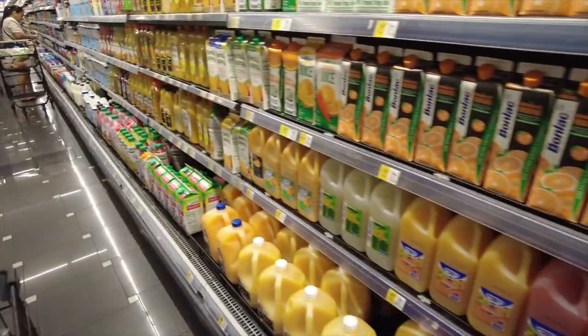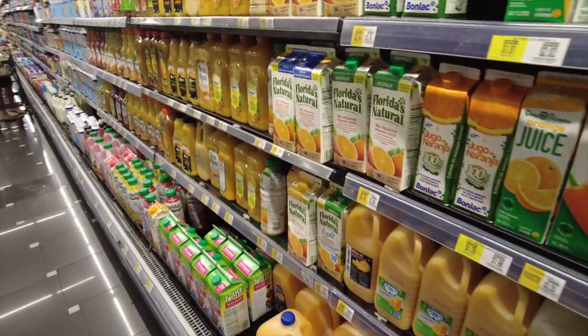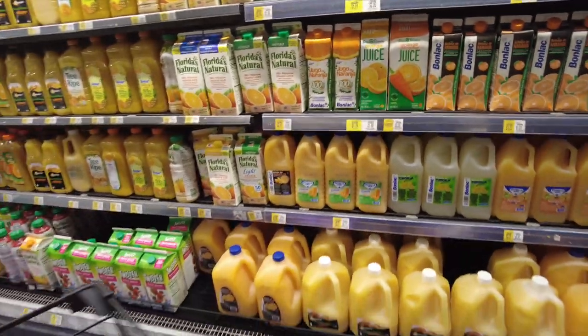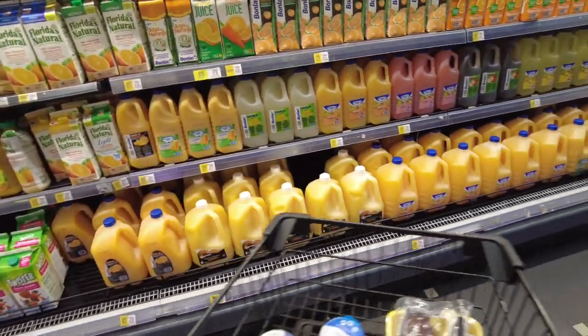They got all types of juices here. $1.33, local brand. Of course, you got your homemaker premium American juice. $2.02, it's not bad. Regular price. Prices look good for the juices.